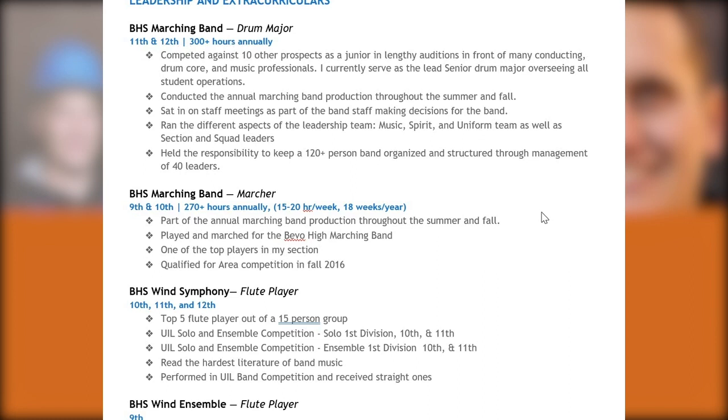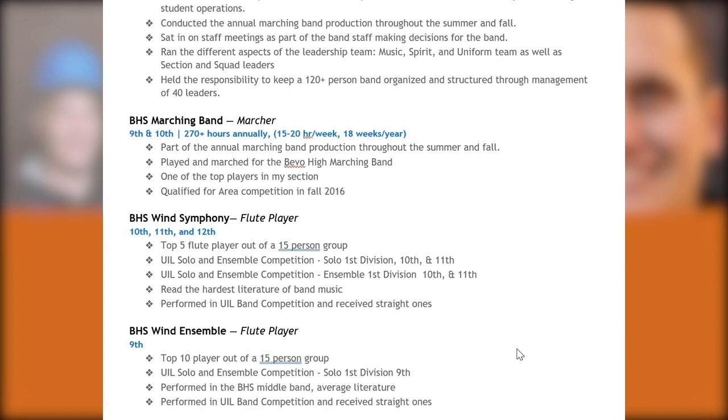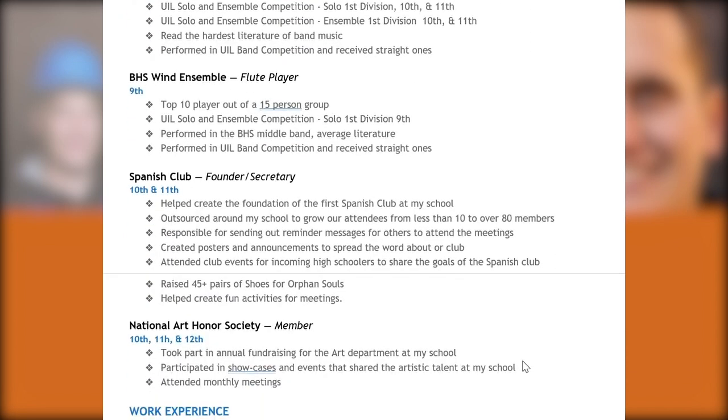That's fairly rare, and so you can immediately see here that they're very dedicated to their teammates and also their high school's band. Obviously starting in 9th grade and then continuing through to senior year, qualifying for area and having a number of different individual accomplishments as well. So they're clearly a capable musician, playing in a couple different ensembles and symphonies. And so we're getting a picture right away that they've demonstrated a deep commitment in band.